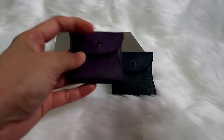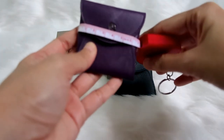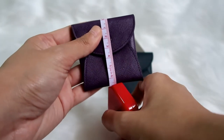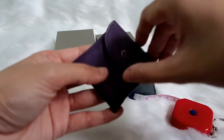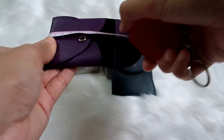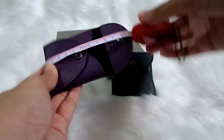So let me measure this Goldlion and show you what we have. Okay, this is about 7 cm, and at this side it's also 7 cm, so 7 cm by 7 cm. And when you open it, it becomes about 11 cm.